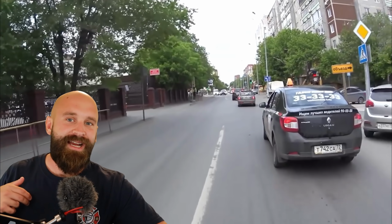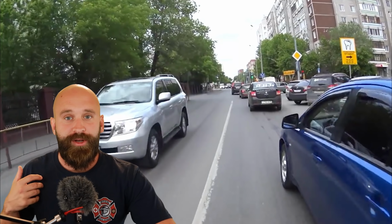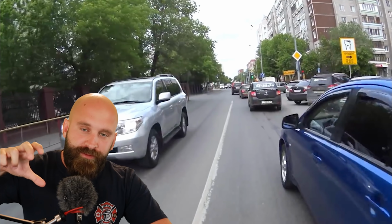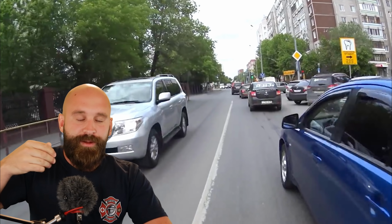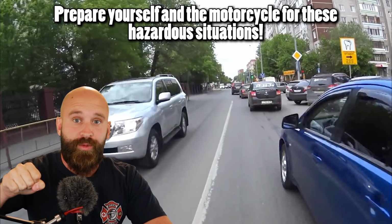They're still moving. But since I'm asking those questions, are you going to stop or are you going to move? I'm reaching for that front brake. I'm getting ready to brake. I'm rolling off the throttle just a little bit until I get past this intersection, and then I'll go ahead and increase the throttle again.